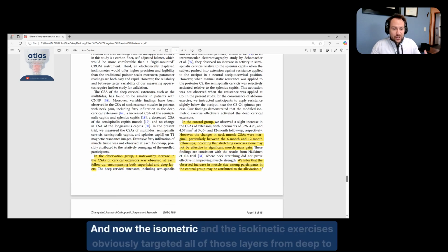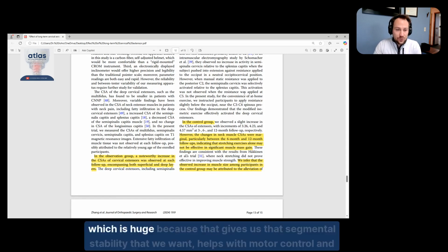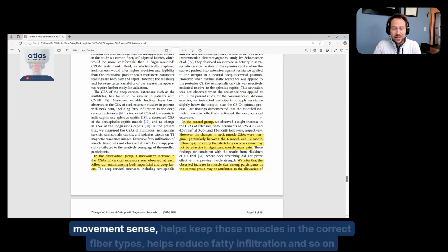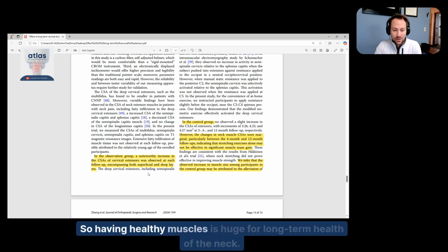And now the isometric and the isokinetic exercises obviously targeted all of those layers from deep to superficial, which is huge because that gives us that segmental stability that we want, helps with motor control and movement sense, helps keep those muscles in the correct fiber types, helps reduce fatty infiltration, and so on and so forth, right? So having healthy muscles is huge for long-term health of the neck.